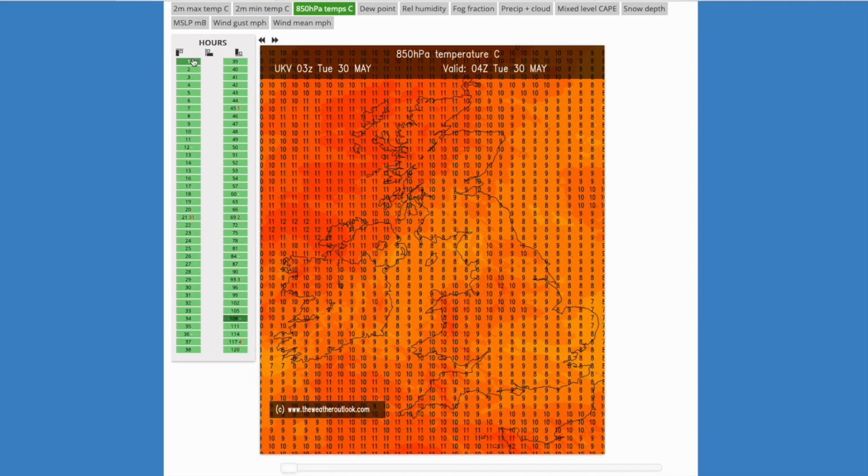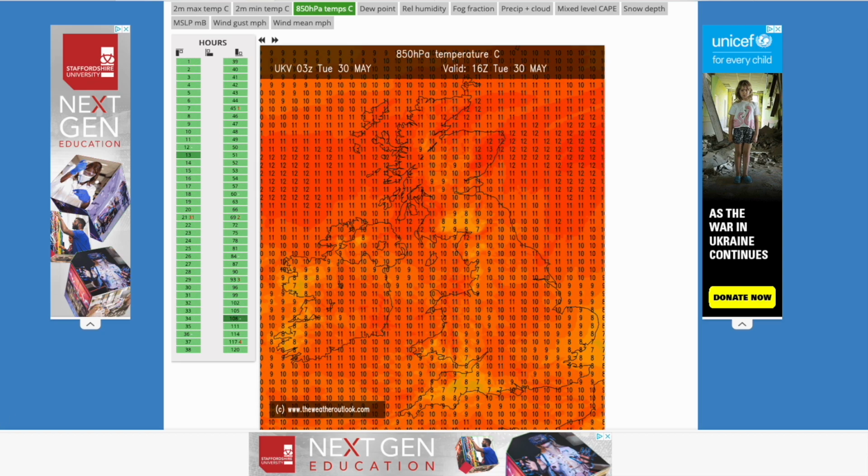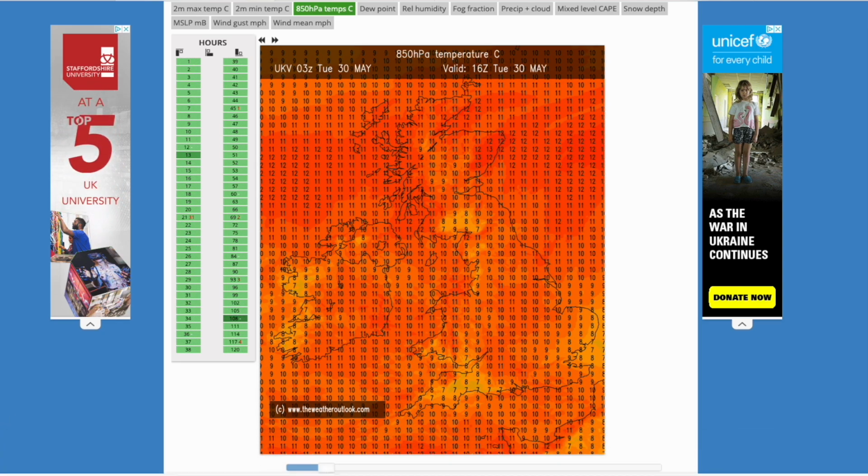You see the upper air temperatures are going to be warm. Even at the moment, the upper air temperatures are warm in the east, but it's because we've got that easterly flow holding those surface temperatures down. We saw yesterday the latest sea surface temperatures, and they're around the 10 to 13 degree mark.